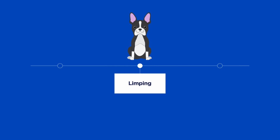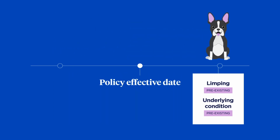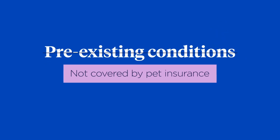So, for example, if your pet had clinical signs of limping before your policy effective date, even if you didn't know what condition was causing the limping, both the underlying condition and subsequent limping would be considered pre-existing. However, if your pet started limping after the effective date, it would not be considered pre-existing, as long as the underlying cause was not contracted prior to the effective date. Make sense? Pre-existing conditions are typically not covered by pet insurance policies.